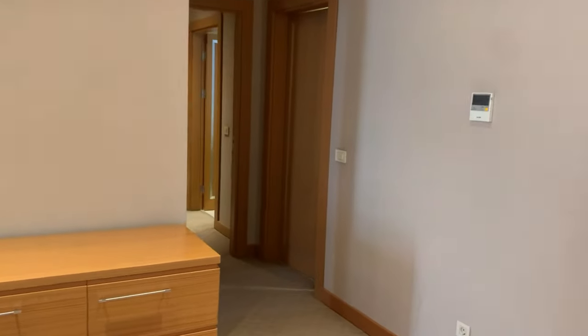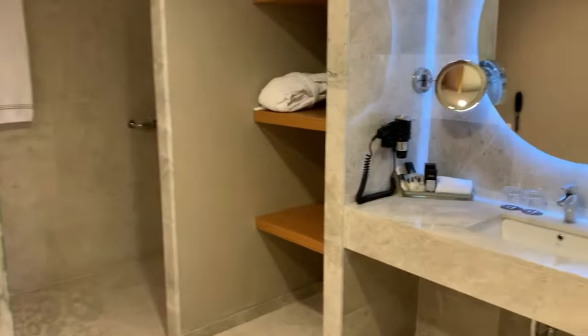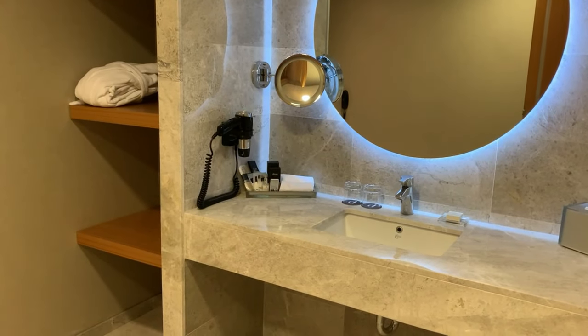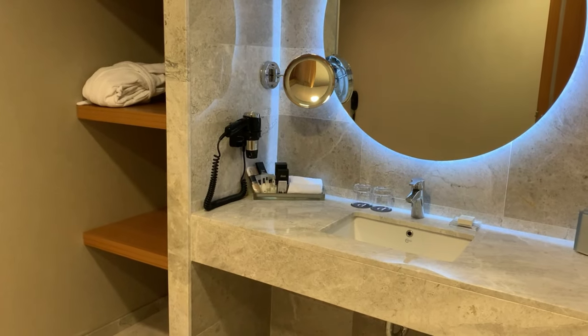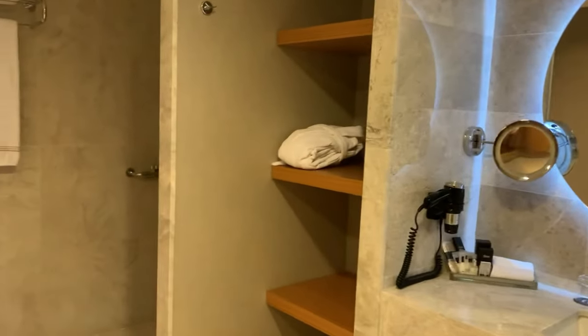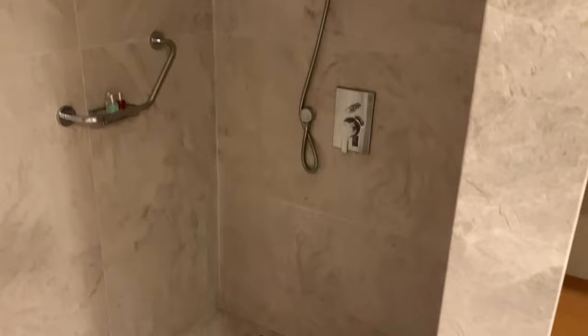Down the hallway here on your right is a bathroom. This countertop here, got your amenities over there. If something's missing or you need something, call the front desk. They're pretty good about bringing you what you need. Got a robe. Shelves over here, towels for the shower, very nice shower.